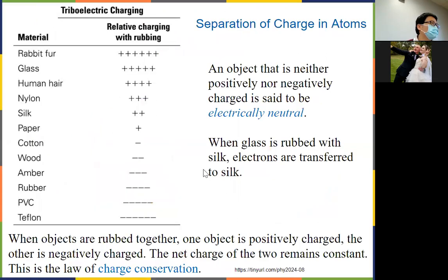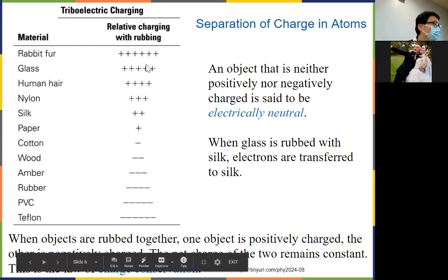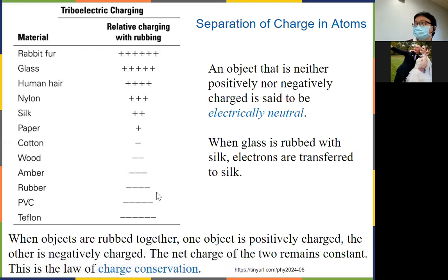So when one material is rubbing against another, you lose electrons from one object to the other. It depends on the tendency of the material to lose electrons. If a material has a tendency to lose electrons, then it will be positively charged, because the charge of an electron is assigned as negative. And a material that has a tendency to gain electrons will be negatively charged. If you pick any 2 materials from the list, you will see which one will be positively charged and which one negatively charged, depending on their tendency of losing electrons.